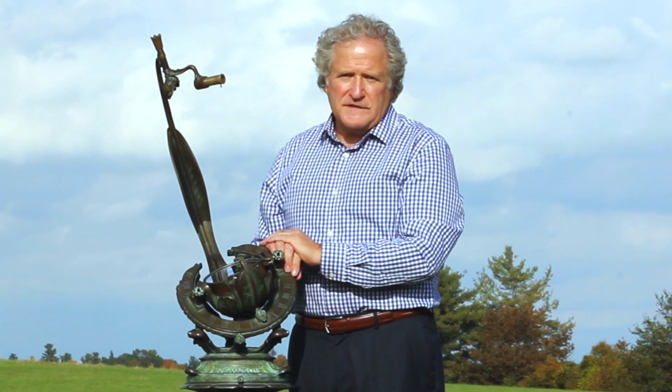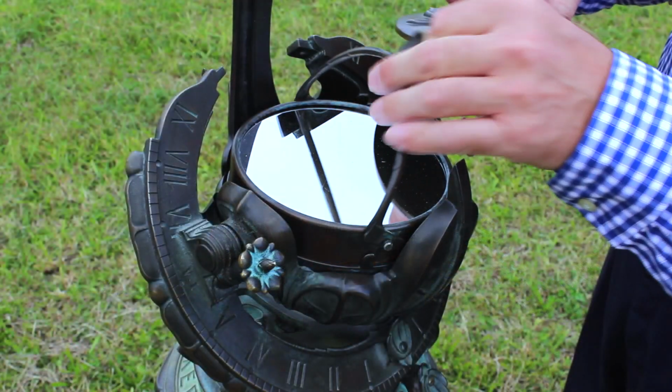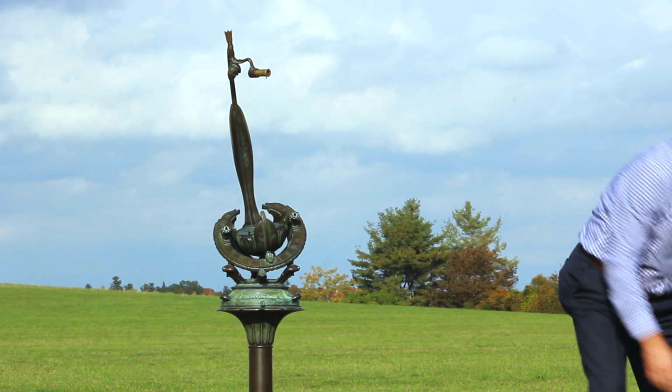All his were prototypes, and our first 20 were also. It's a limited edition of 200. They are serial numbered, and that underscores the fact that it really is a piece of art. The optics come out in seconds, leaving you with a sculptural centerpiece and a working sundial.